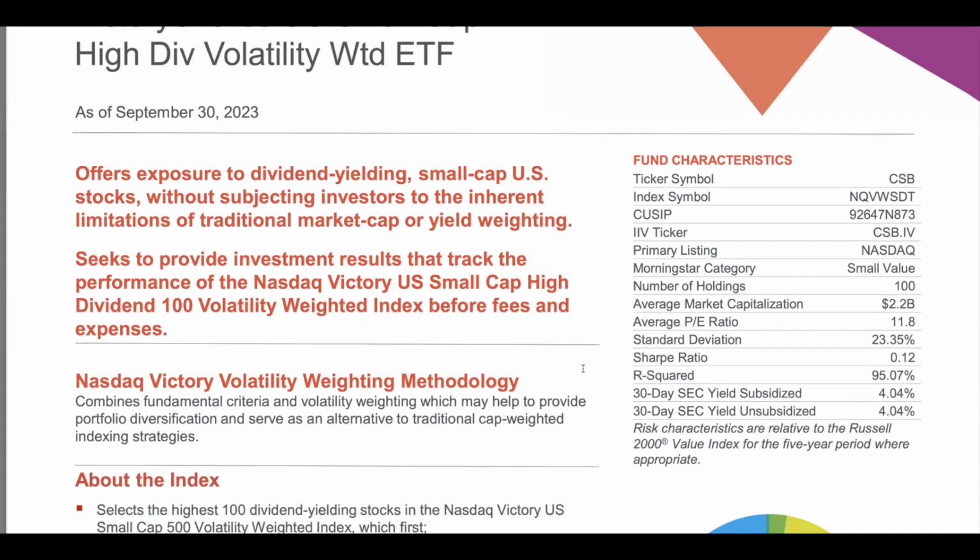If anyone's looked at or invested in the S&P 500 or the NASDAQ, you know that the largest companies take up the biggest percentage of the ETF. There's also some dividend ETFs that are based on yield, meaning the highest yield stocks get the most weighting. In this particular ETF, they don't do that. They do it based on the volatility of the individual holdings themselves.